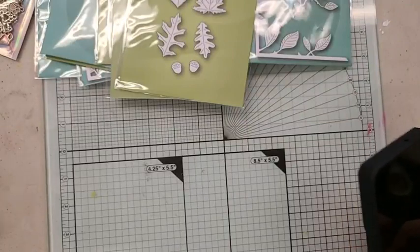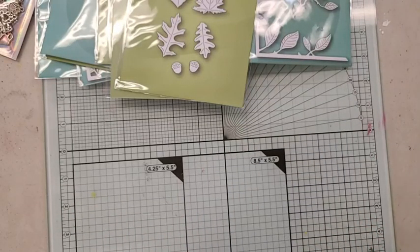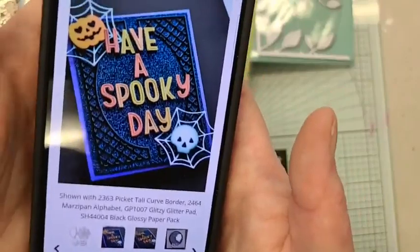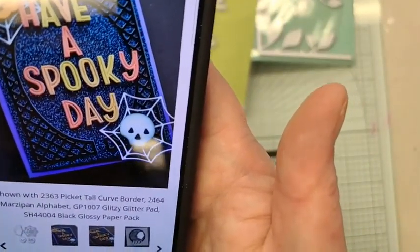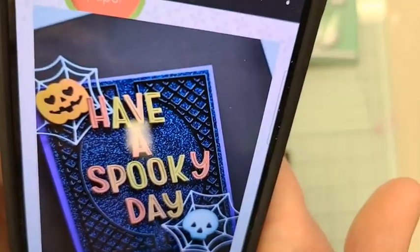And then I think that is all of the samples that I had to show you guys. I did just want to show you guys this one too, because this uses a couple of the other dies that are in that set. But look at how cute the skull is on the web and the jack-o'-lantern.